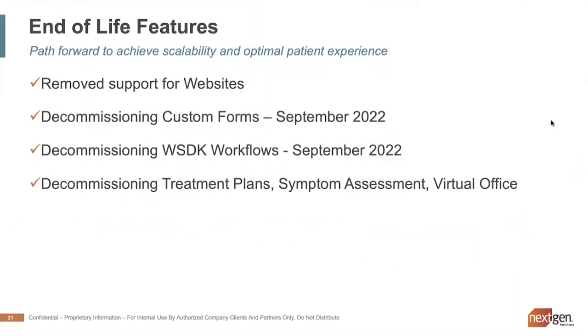But with regards to custom forms and WSDK workflows, specifically as it relates to Centricity, everything that we used to support in WSDK is available in RSDK. And I think with this last release, 22.1, specifically with the addition of the ability to route to individuals for RX renewals, even within your RX renewal workflow, you'll be able to enable prescription renewal by RSDK and complete that capability via RSDK workflows. So you should not have any dependency on WSDK anymore, with the exception of custom forms.